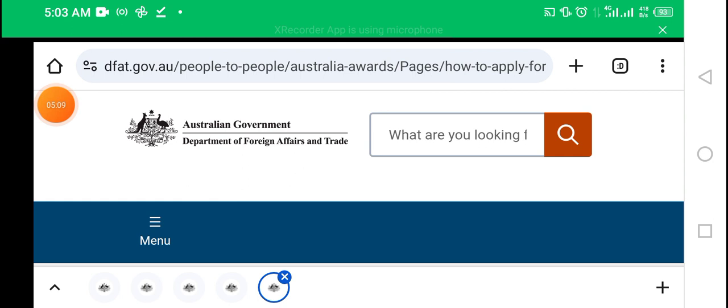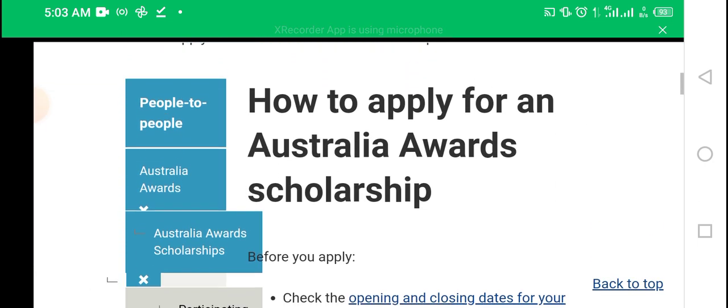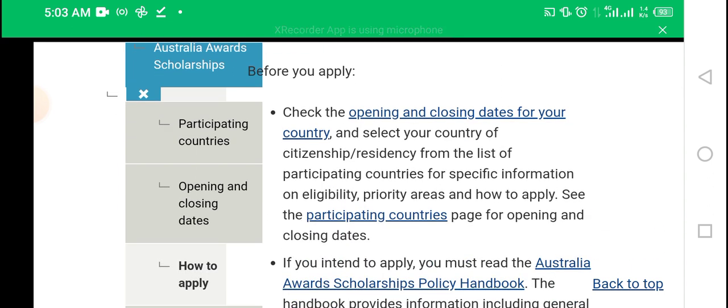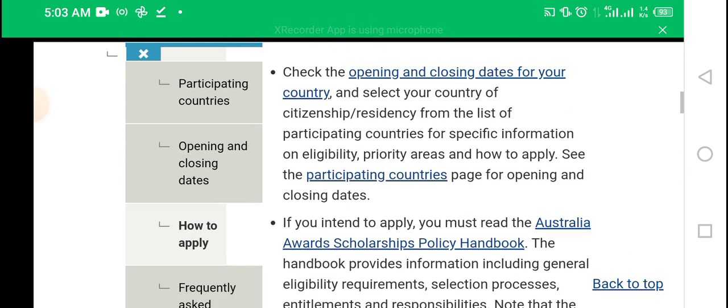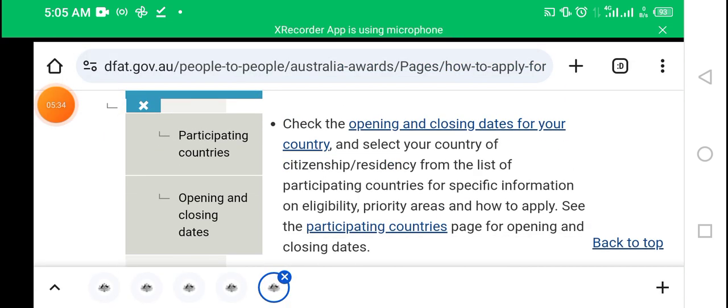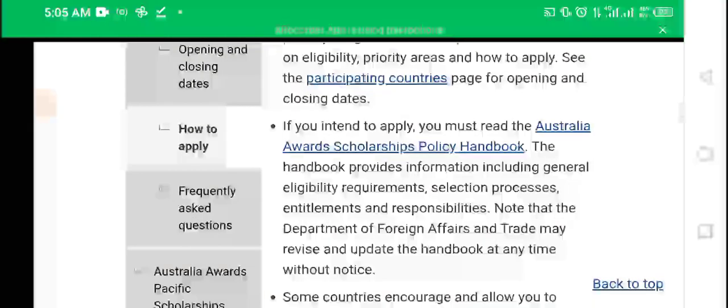Now, before we explore the documents, let's check how to apply and read up. The way to apply: you go to how to apply, you check the opening and closing dates, which I've done for you, and you've seen your date. Select your country of citizenship and residency from the list of participating countries for specific information or eligibility priorities. So I'll do that now. Now, you check participating countries.